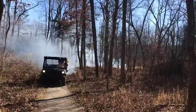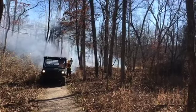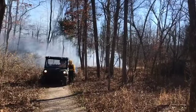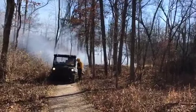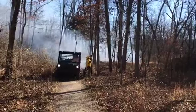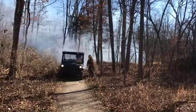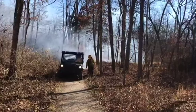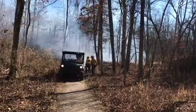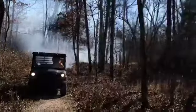So again, what you're seeing now is the backfire that they're lighting, and you can see how low and slow it's burning, and that's because the wind is actually pushing it towards the trail. So it's burning into the wind, which means it's not advancing very quickly. When they get all the way around and get to what's called the head fire, where the fire is driven into the fuel, you'll see a much different result.